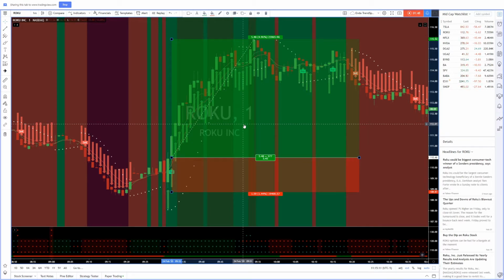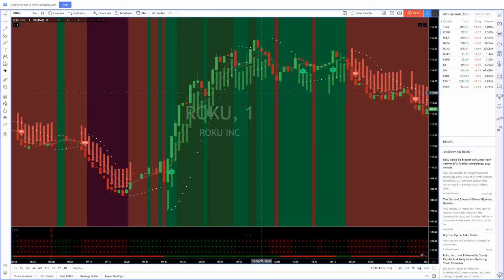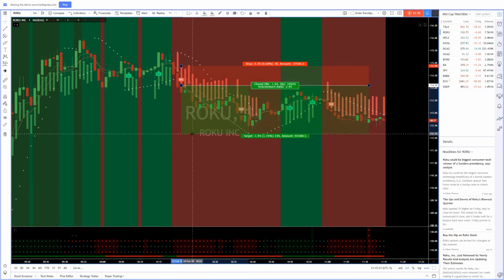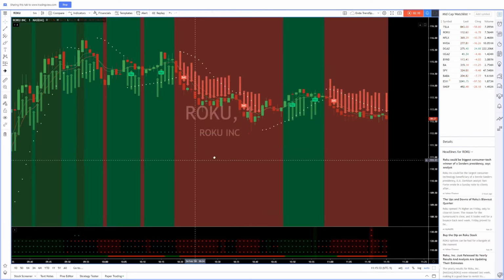Simple move as well. No real major reason to get out or a pullback on it. If you had got in on the first sell after it, you could see here there was a nice short right there down to 194. So that's nearly $7 you would have made on Roku today. That's enormous. That's just huge. I wish I was in it, to be honest, but I wasn't.